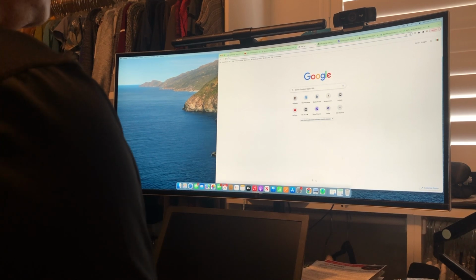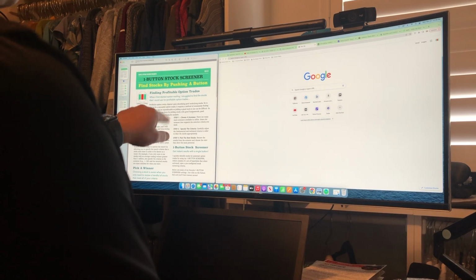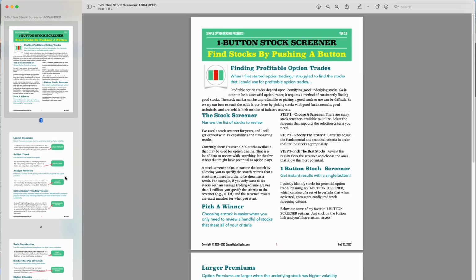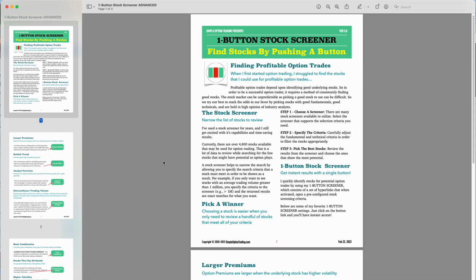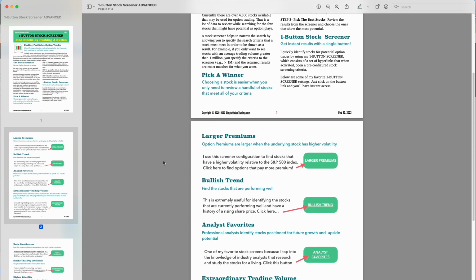Before I start investing in stocks or trading options, one of the first things I do is utilize my one-button stock screener. This PDF document contains clickable links that are programmed to activate an online stock screener that's pre-configured with the correct settings to match your desired outcome.